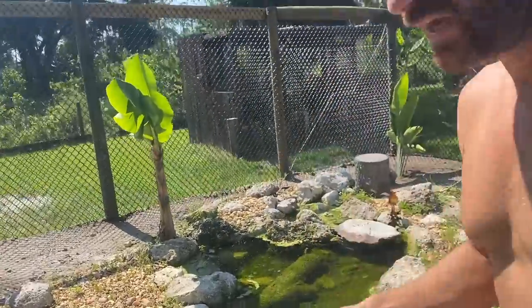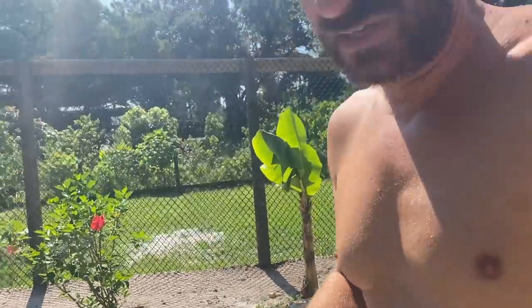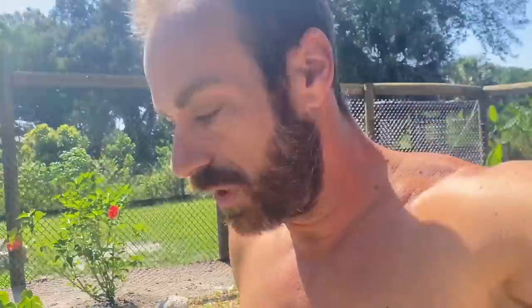Holy smokes, we got a Caiman egg. She just dropped it, it's still slimy. This is awesome. Maybe she's gonna lay more. What does she need? I gotta call my friends and find out what type of nest they build.